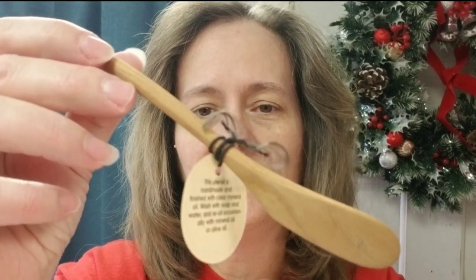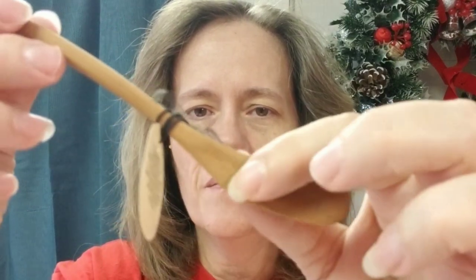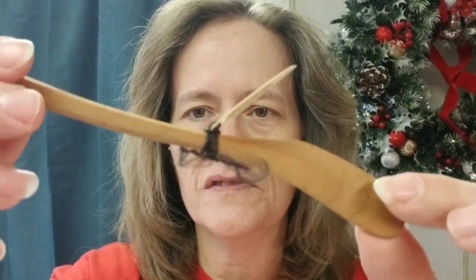This is fabulous. This is an artisan-created wild cherry spoon, copyright Jonathan Simmons. But these little spatulas are so fun. These are fun to give with a nice gift of artisan jellies or jams or something like that. I'll probably keep this for a gift.